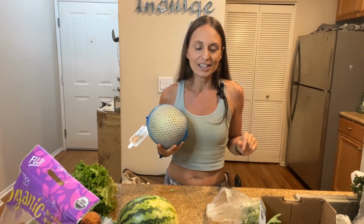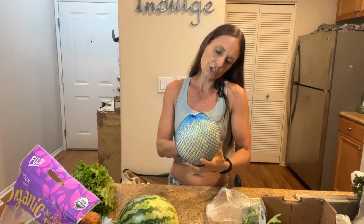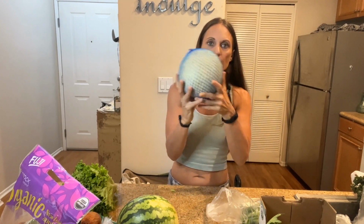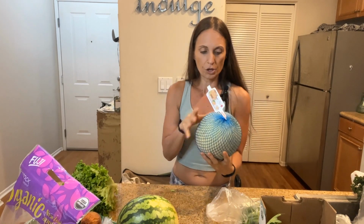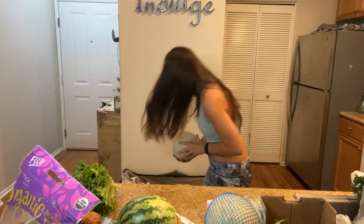So I basically am eating melons for breakfast, melons for mid-lunch, and then I'm moving into maybe apples, mangoes, whatever, and then I'll have a salad at night. So this one is a Sugar Kiss soft and sweet melon. It's orange inside, sweet, soft, nice. It'll be good. I also got a regular cantaloupe.